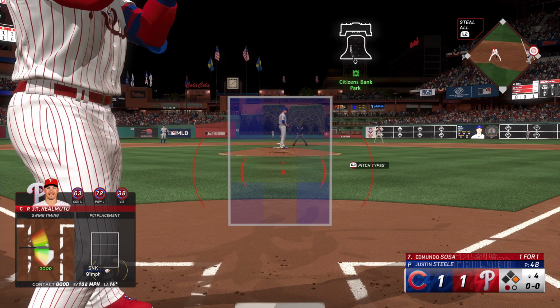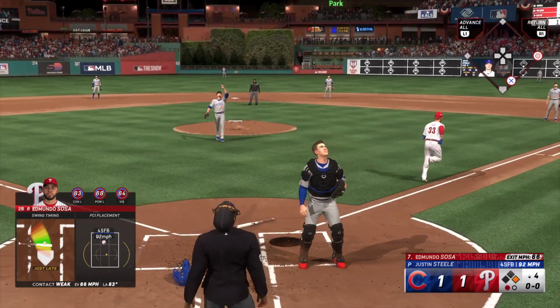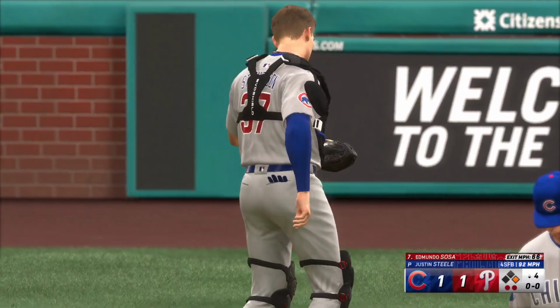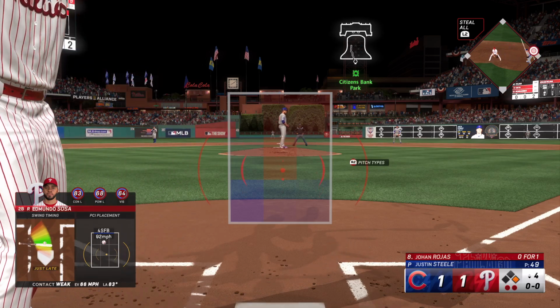Edmundo Sosa now at the plate. He doubled home a run in his first AB. Swing and a pop-up. Foul territory for the catcher. Stevenson makes the catch. Two down. That was a good pitch to hit right down the heart of the plate. Had pretty good timing on it. Just got underneath it a little bit and popped it up.